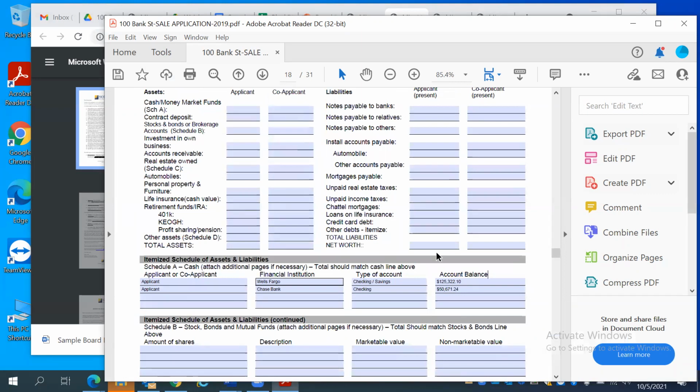And again, my math is not very good. 125,322.10 plus 50,671.24. So it's going to be $175,993.24. Right? So exactly to the penny. Again, we'll put in whatever else they have. Contract deposit. Let's say this is $1 million purchase, and they put down 100,000. Stocks and bonds. Let's again 120. Let's make them have some money.